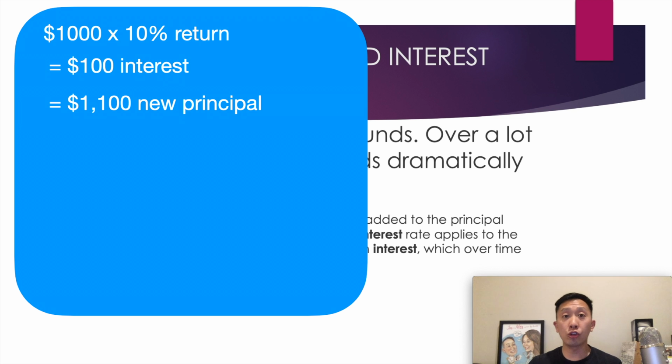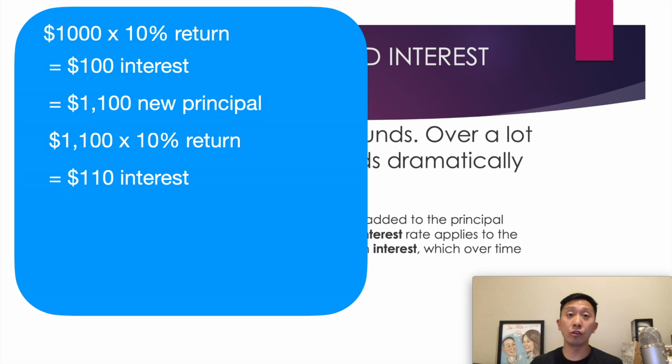Now that $100 in interest is something that you would never have got if you left that money in the sock drawer. The following year, you have a new principal of $1,100. Again, the 10% interest rate will apply. Now you're getting 10% interest on your $1,100, versus if it was in a sock drawer, it would just stay at $1,000. Over time, that compounding interest will accelerate your earnings.